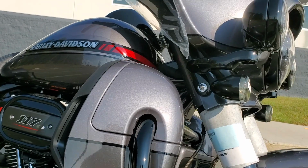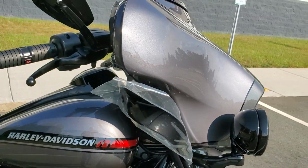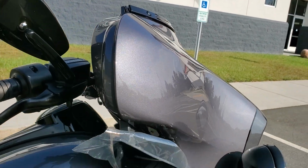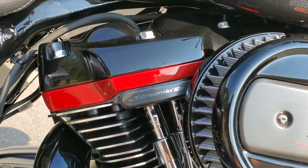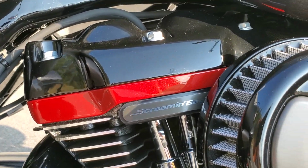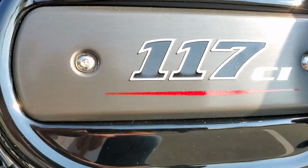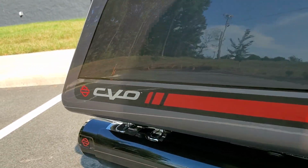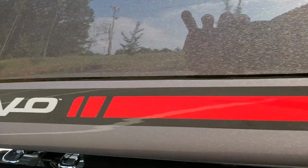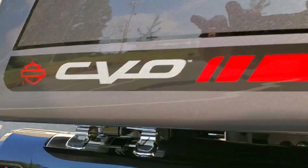Super awesome paint job. Probably one of my favorites for the CVO Limited for this year. It's going to be the Smoky Gray and StormCloud. Great looking paint job on the bike. You'll notice if you look down on the rocker boxes, those are going to be accented with the blaze red trim on it. I think that looks great. And there's going to be matching blaze red accents throughout on the bike that really look cool. Love the CVO emblem and decal down the side saddlebags here, and even the little Harley-Davidson emblem on the end of the exhaust.